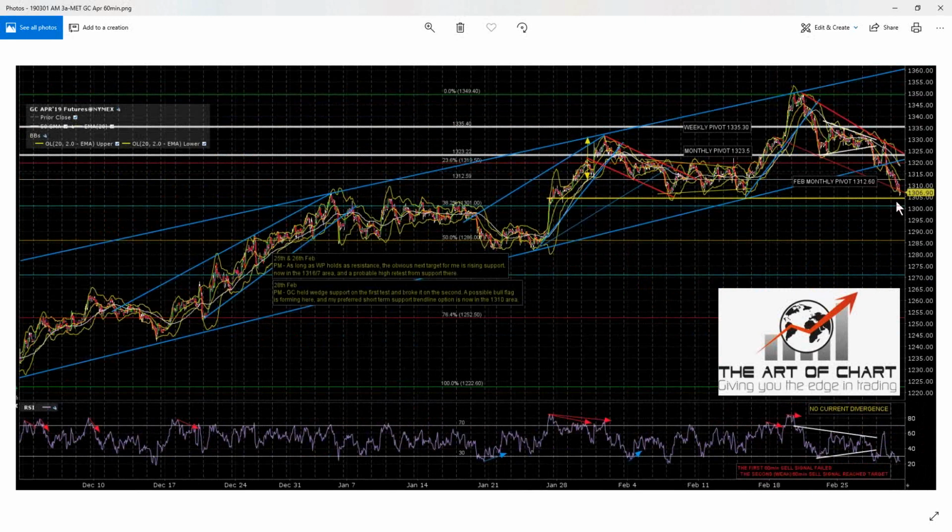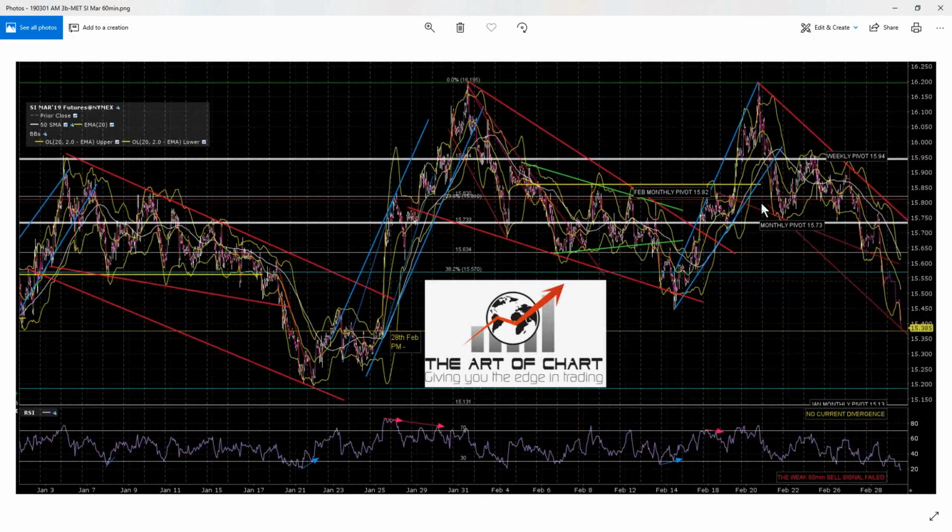GC, I drew in this trend line that held on the first touch. We may be expanding into a channel. We shall see. On SI, I drew in the support trend line earlier because it's the channel support, and we've come down to it. So that may well be support. Watching to see whether that holds.